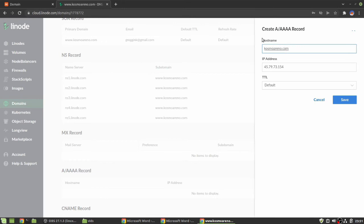Now the host name, for every subdomain I have to create a new record. So if I want www there, I have to create a record for that. If I want, let's say, admin.cosmoarena.com, I would have to create a record for that. For every subdomain that you want, you need another one of those records. TTL is time to live, which has to do with how long the DNS server is caching the data for. I always leave that to the default.